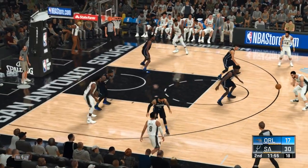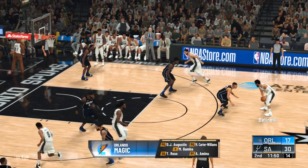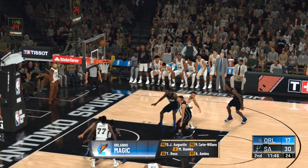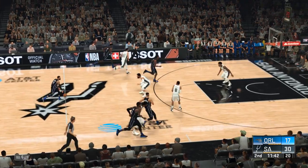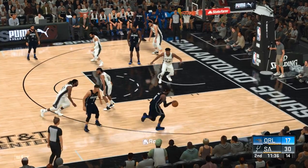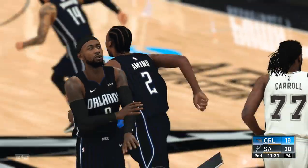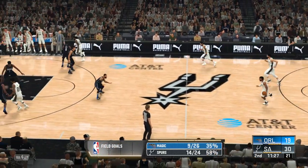This is how the floor looks for the Magic starting the second. They've got Al-Farouq Aminu. Michael Carter-Williams is out there with D.J. Augustin. Then it's Bamba, and it's Ross in at the small forward position. Not quite enough defense that time around. Just lucky he was off. Carter-Williams dishes to Ross. 11 feet away, and a great assist by Carter-Williams as that one goes in. Ross has got the opening field goal of the second quarter for the Magic.